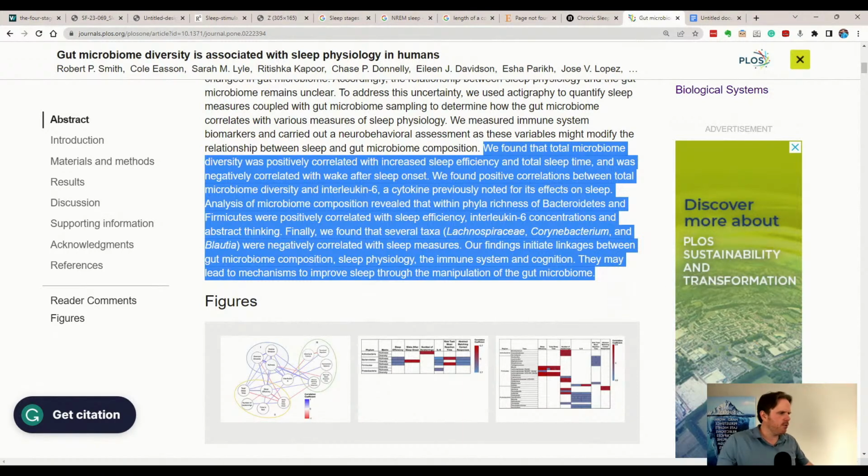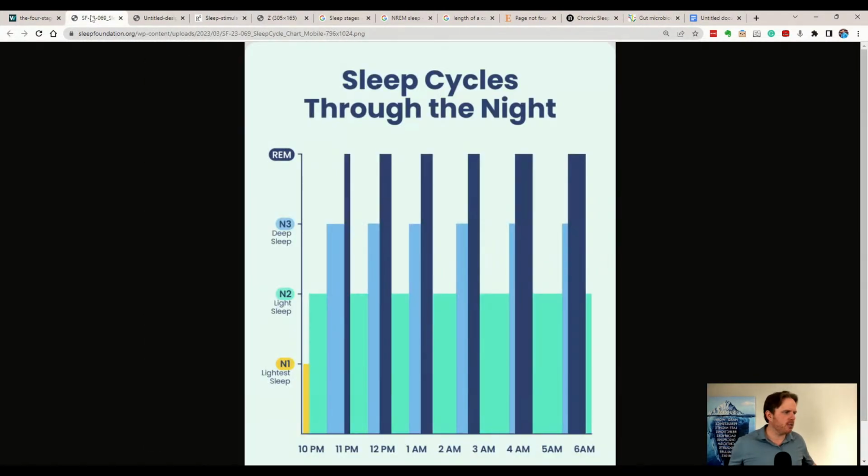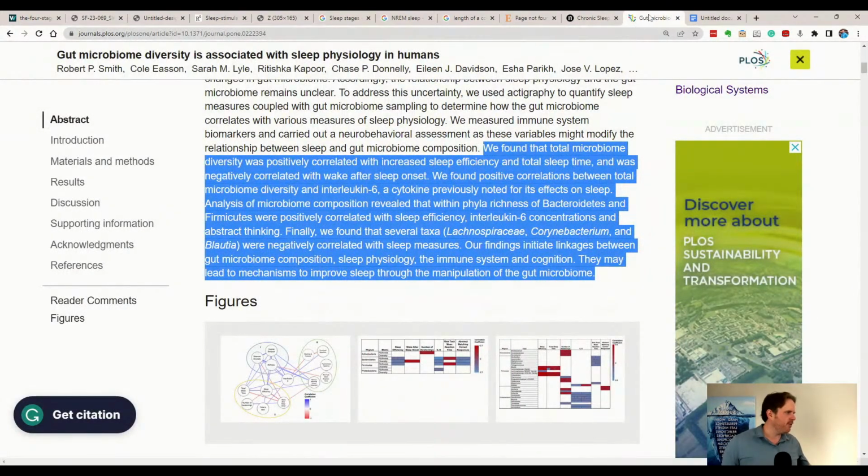But in this study, there was a positive correlation between microbiome diversity and interleukin 6. So essentially, good diversity, low interleukin, low immune activation in the gut. Remember, the more active your immune system is in the gut, greater chance we're going to have inflammation. And then that cortisol curve that we talked about here, this can happen earlier, and this could potentially pull you out of sleep or prevent you from getting into these deeper phases of sleep here. This rapid eye movement, the REM sleep, is where you're going to get most of your restoration there. And so if we have inflammation due to gut stuff, that's going to significantly impact it.